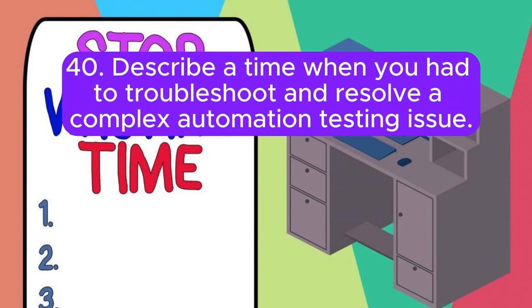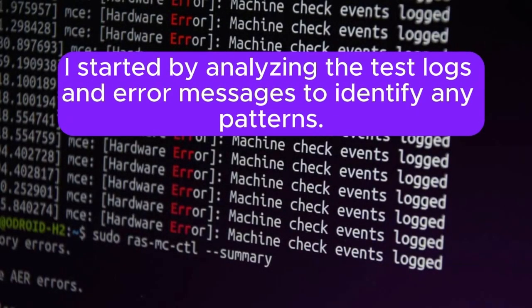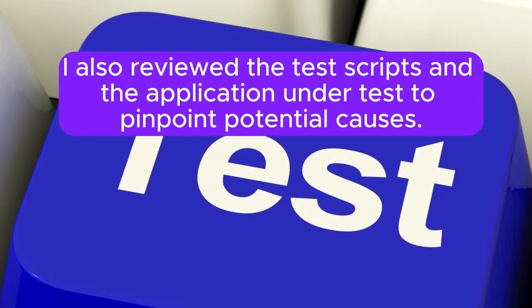40. Describe a time when you had to troubleshoot and resolve a complex automation testing issue. Answer: in a recent project, we encountered a complex issue where certain automation tests were failing sporadically. I started by analyzing the test logs and error messages to identify any patterns. I also reviewed the test scripts and the application under test to pinpoint potential causes.